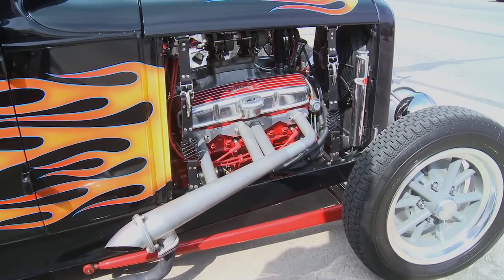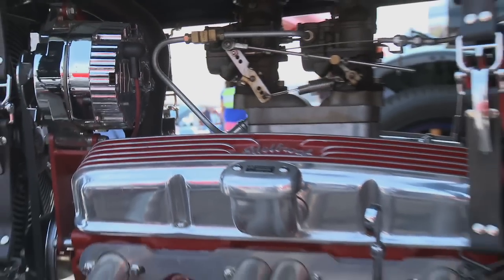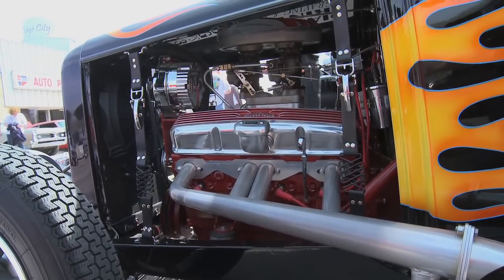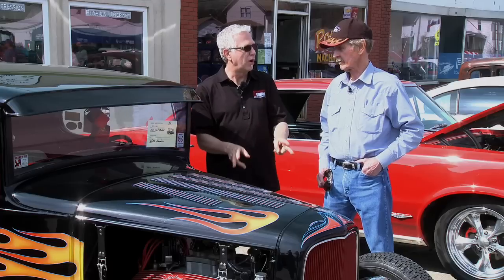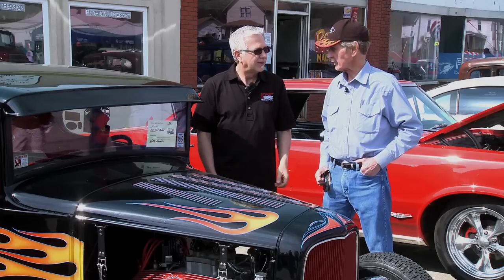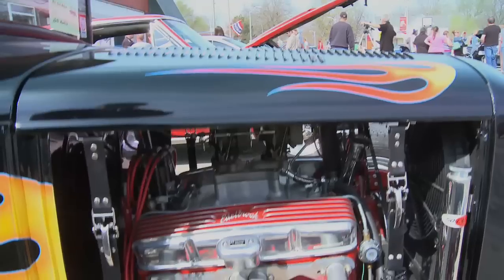I'm looking at the carburation system also. Yeah. You have a 4-barrel, but it's not really a 4-barrel. What do you have? It's got two Strombergs 97s on it. So you got two barrels on this. Right. Why did you just go with just a single 4-barrel? This looks more nostalgic. It does. Yeah. It is sweet.